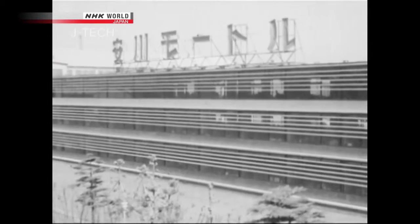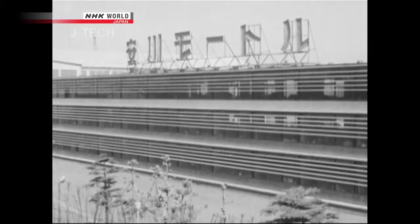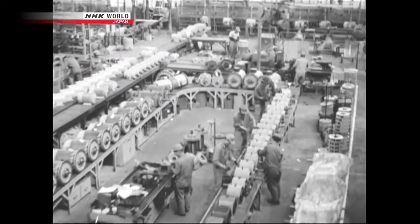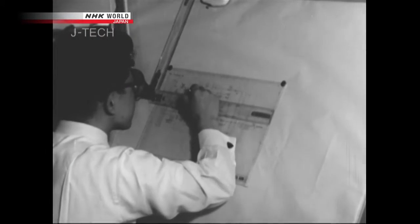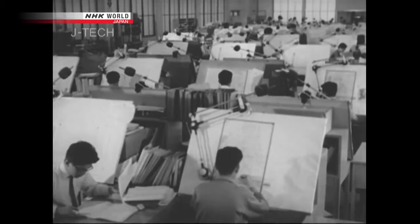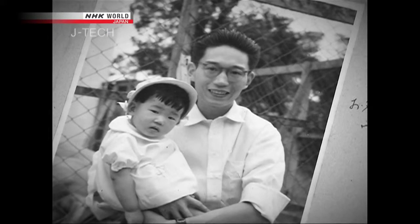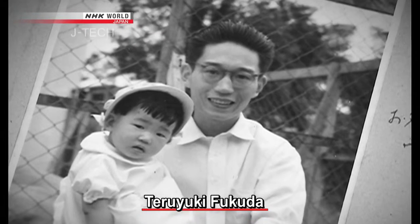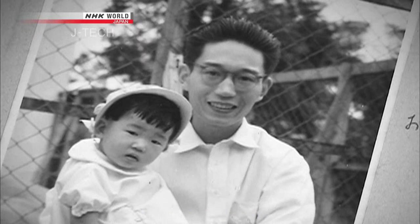Yasukawa's management thought that since markets were increasingly dependent on productivity, more efficient motors were needed. So the company decided to create a completely new type of motor. It was one that could start and stop more quickly, as well as be controlled for speed and torque. Teruyuki Fukuda was put in charge of developing the new motor. He hadn't a clue where to start, so he re-examined the design of the company's base models.